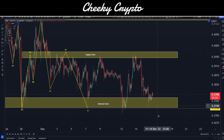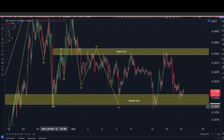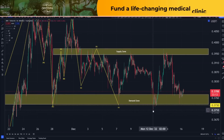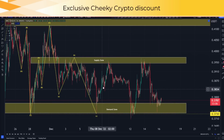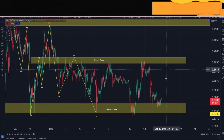Okay, let's go ahead and take a look at the structure. So essentially we have this three-wave move to the downside, right? And it actually comes from this three-wave move up, three waves coming down here, and we actually peaked a little bit lower than this, right? So we've come down ever so slightly lower. Okay, so I'm looking at this move here as three waves, and I'm looking at potentially a move coming up here into a C wave.